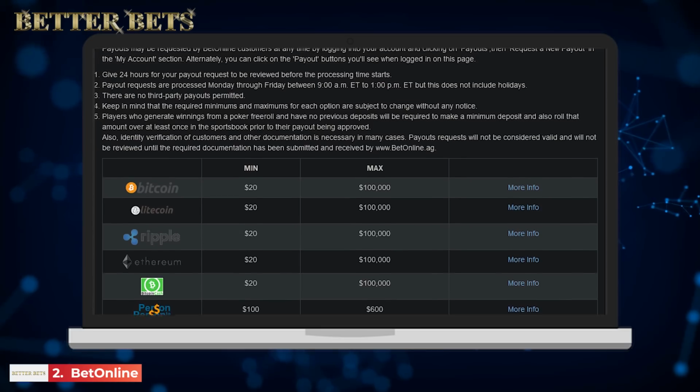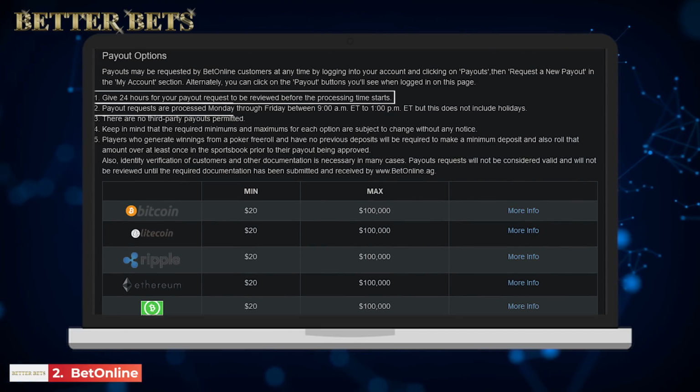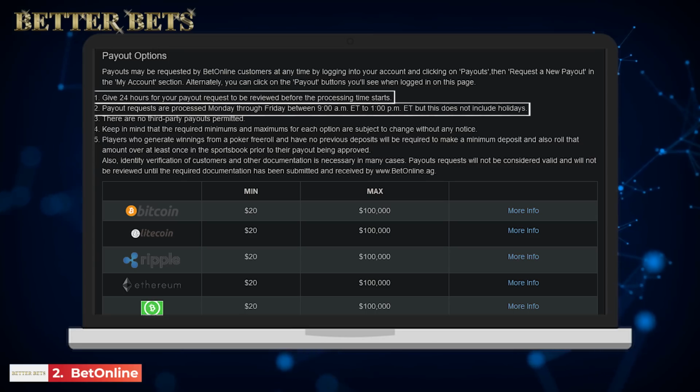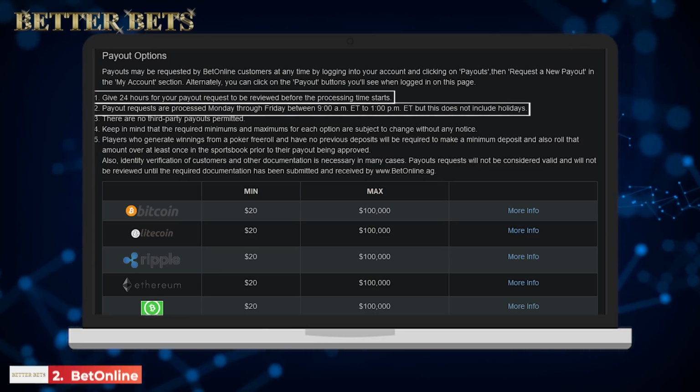The waiting time for payments here is within 24 hours. However, note that payout requests are processed Monday through Friday between 9 a.m. Eastern Time to 1 p.m. Eastern Time, except during holidays.